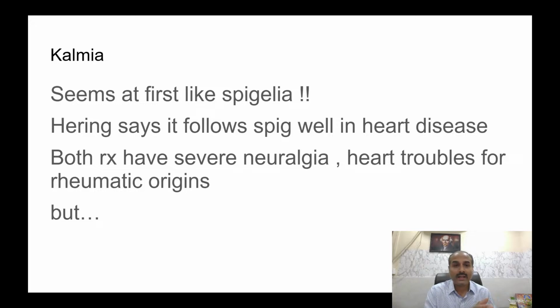But if you see that after Spigelia, he immediately mentions Kalmia, and he tells us that Kalmia at first seems like Spigelia. And Hering says that if you have given Spigelia to a heart patient, you follow it well with Kalmia. That would relieve the patient a lot. Both the remedies have severe neuralgia, heart troubles, which originate from the joint problems.